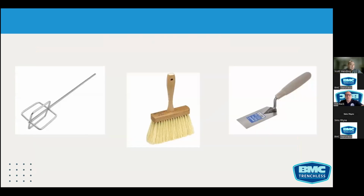So, some of the tools utilized: mixing paddle for mixing up your concrete, mason's brush. Anytime we put concrete on the wall, we want to make sure it also has a decent profile. So a mason's brush works really well to create that profile. Margin trowel, just depending on where you're trying to put material, margin trowel kind of comes in handy.